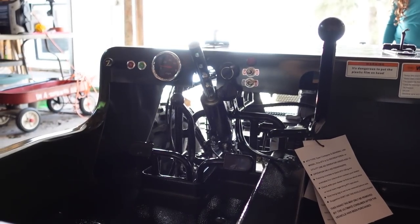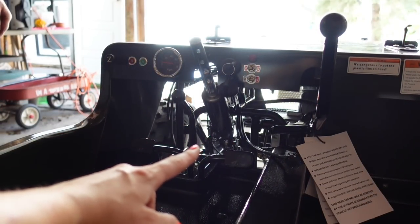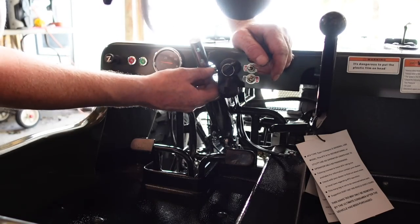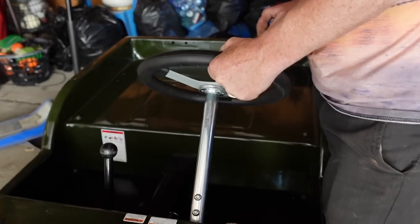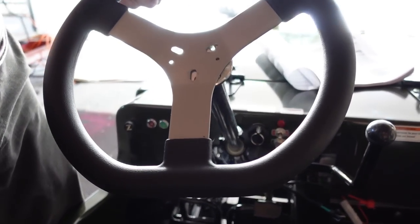Woo! All right, so it said for us to assemble the steering column bit, but it's already been assembled. Yeah, I just need these screws out. Okay. Well, I got a steering wheel. Yeah, I need that.